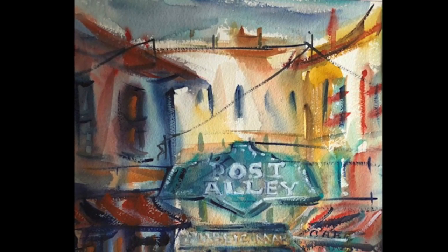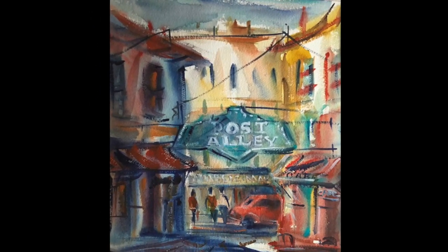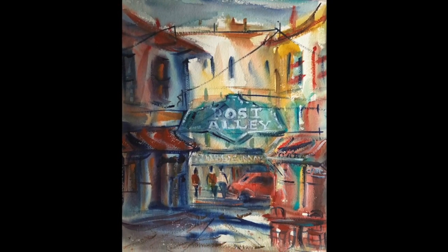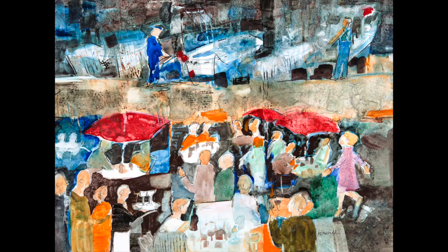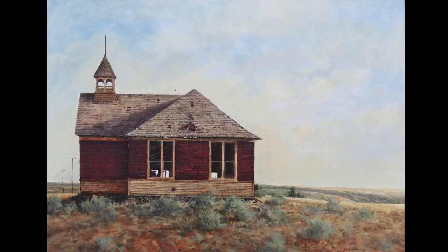What's nice about this particular painting is the use of color and how the eye travels through the painting and the confident strokes. What's wonderful about this painting is that it has a wonderful sense of design, color, and abstract shapes. It's joyful and uplifting. Now, the fine detail in this particular painting is outstanding.